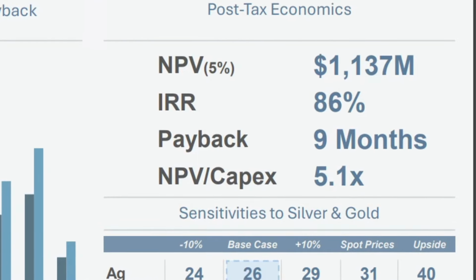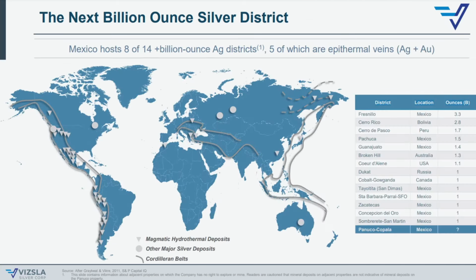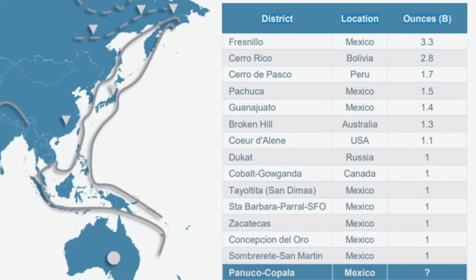of over $1.1 billion. Panuco is a standout developer in the silver space, set to become a top 5 silver producer. And Mexico continues to rank as the largest silver producing country in the world. It produced over 6,000 metric tons in 2023 and hosts 8 out of 14 of the world's billion-ounce districts.